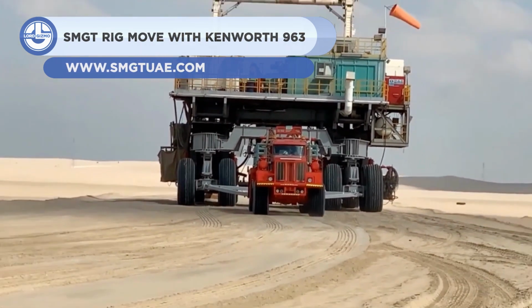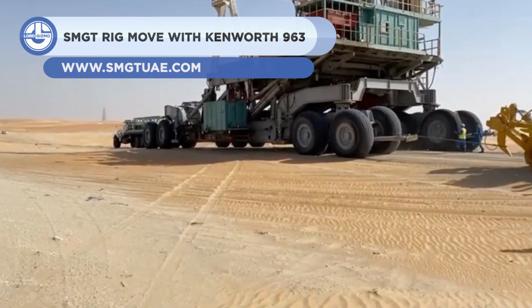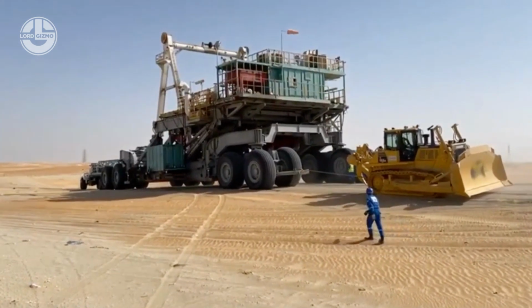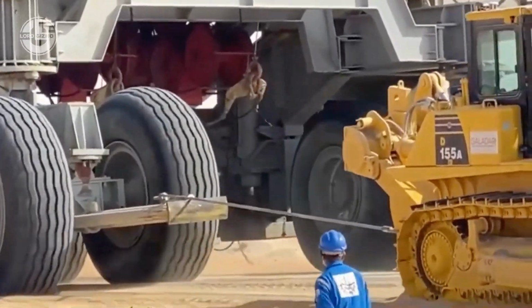Heavy-duty trucks in the Kenworth 963 range are built to withstand some of the world's most difficult cargoes and challenging terrains. These trucks are designed to easily navigate difficult terrain because of their planetary reduction axles, low ground pressure, and special sand tires at the back that promote flotation.